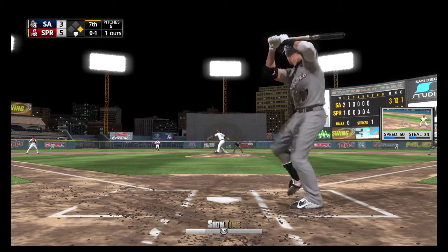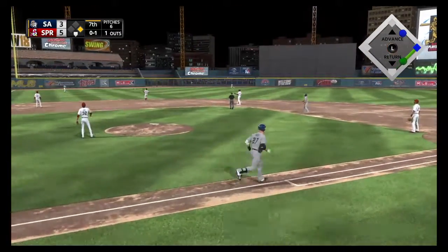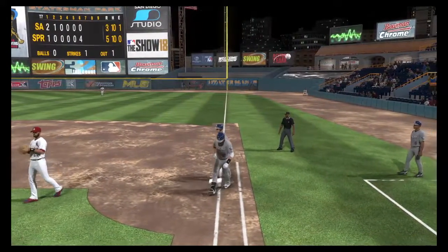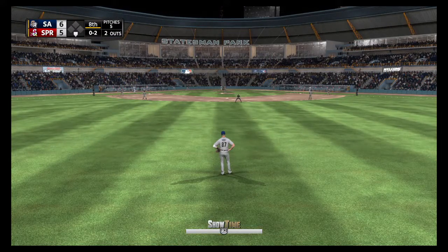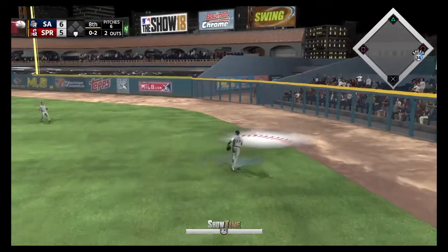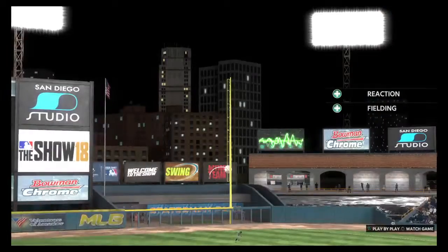The 0-1 delivery. Skied in the air to straightaway left. Rose is there. Makes the play, and there are two gone now. Now batting, right fielder, Sherry. This is hit high in the air out toward left center. Long run for the center fielder. Makes the catch, and that'll retire the side.